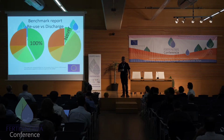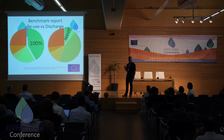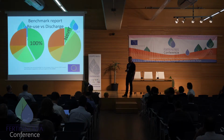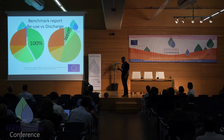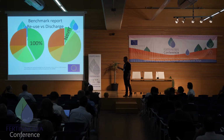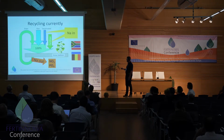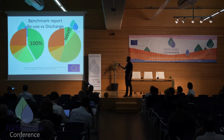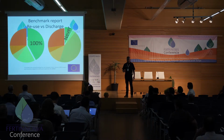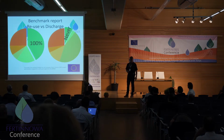But only 8% of the growers said that they never discharge, which shows that the way the growers look at the discharge of that small amount of water that they need to discharge just shows you that they don't actually see it as discharging anything. Which shows us that there is still a large gap of growers for whom current technology is not sufficient to help them reach that ultimate goal of not discharging anything.